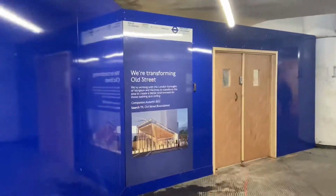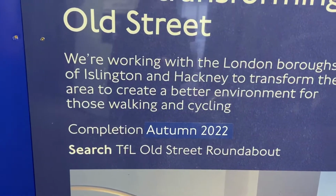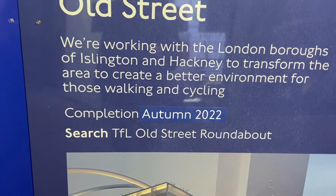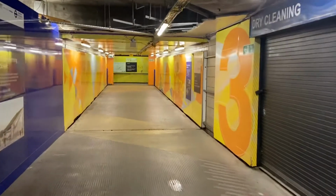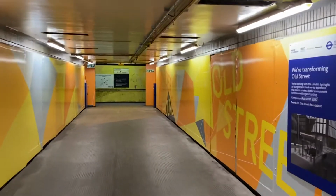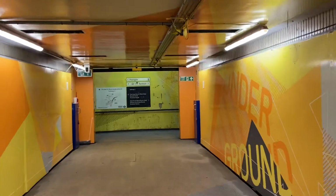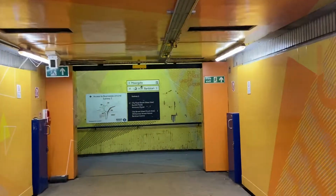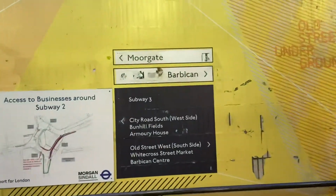And indeed we can see here, we're transforming Old Street. Completion autumn 2022. Looks pretty smart. I think we'll try this one.